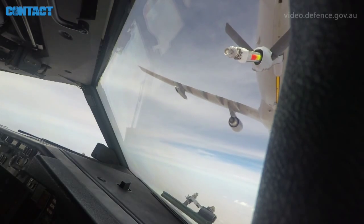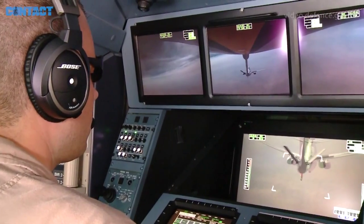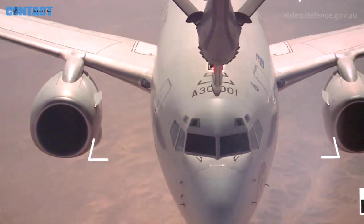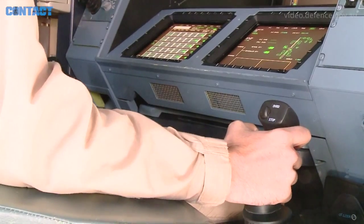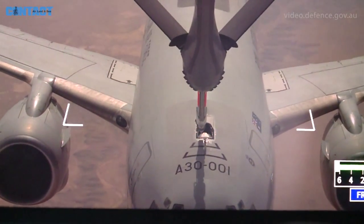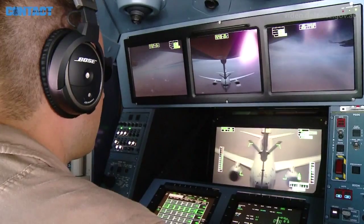As the Wedgetail approaches the KC-30, our first objective is to obtain visual contact with the receiver. Once we ascertain that, we'll make verbal contact with the receiver and coach them into the astern position, which is 50 feet after the air refueling boom, and then guide the receiver aircraft into the contact position through a set of lights underneath the KC-30A. At that point, we will maneuver the boom into the receptacle. Once it makes a solid and effective contact, it'll start the transfer of fuel to the receiver aircraft.